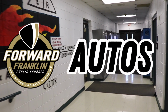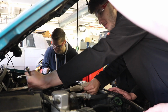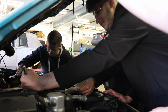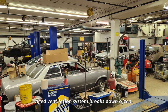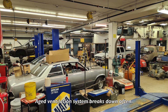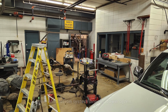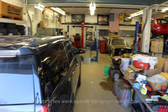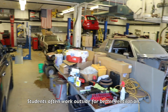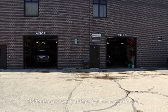The FHS Autos area was built in 1974 and downsized later so that the building could add more classrooms. And similar to our other CTE areas, this particular space is experiencing a variety of challenges. The aging exhaust ventilation system breaks down often, and proper ventilation then becomes a concern. Exhaust tubes are sometimes spread across the floor, which becomes a walking hazard. The space constraints and struggles with ventilation in the 2 bays create situations where students often have to work outside.